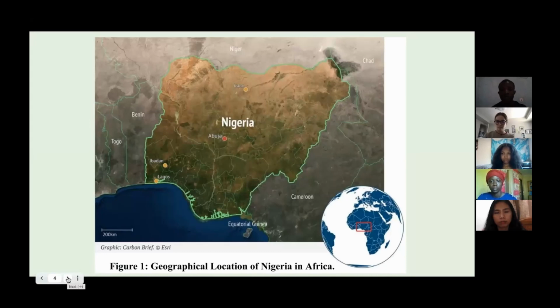We'll look at the location of Nigeria. Nigeria is located in the west coast of Africa, in the Gulf of Guinea. It is bounded in the west by the Republic of Benin, in the north by Niger, in the east by Chad and Cameroon, down to the Atlantic Ocean.